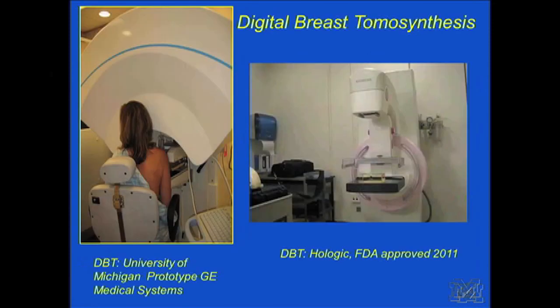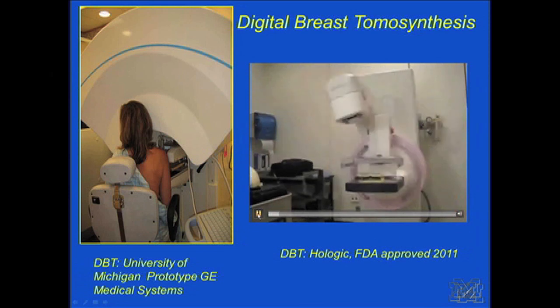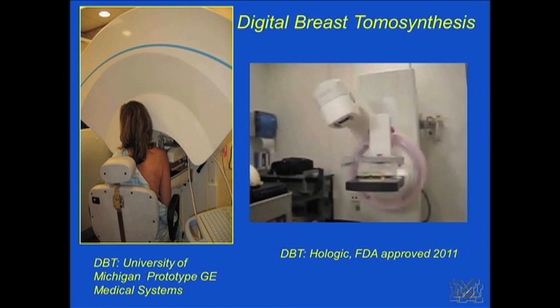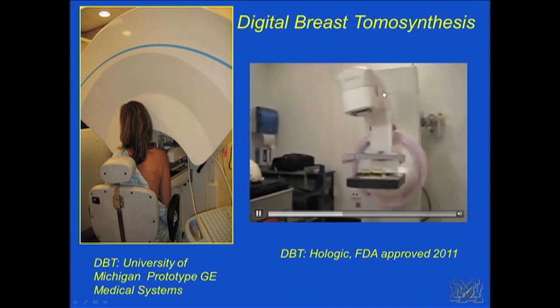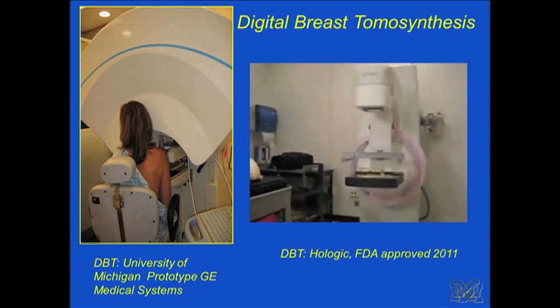So let's go back to digital breast tomosynthesis and talk about that first. We've been doing that at the University of Michigan for the last 7 years doing research with it, and this is the unit that we have here. And this is a different manufacturer, Hologic, which just got last year, 2011, their Hologic unit approved. And no, it does not come with music, but the interesting thing about it is that the X-ray tube moves over the breast. See how that's different from your regular mammogram? And it's the motion of the tube that makes this technology different.